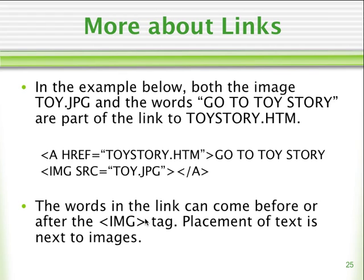And the questions regarding the image maps are concept-based. There's no source code examples given to you. You won't have to know how to do the source code for an image map, but the concept of it, what it does, is important to know.